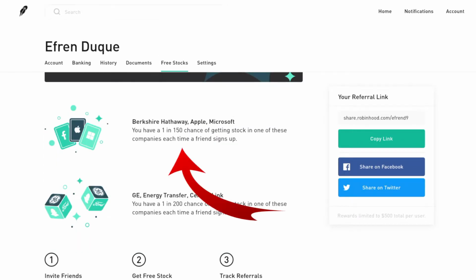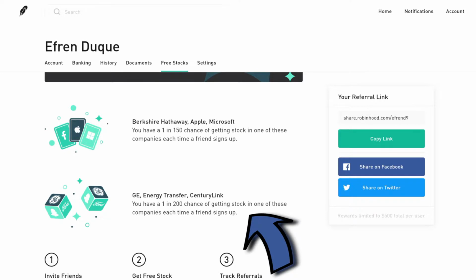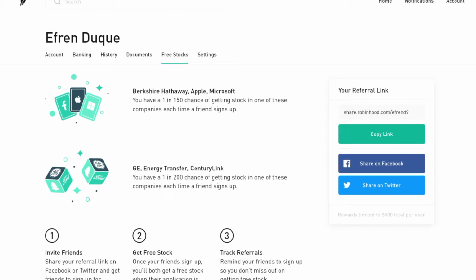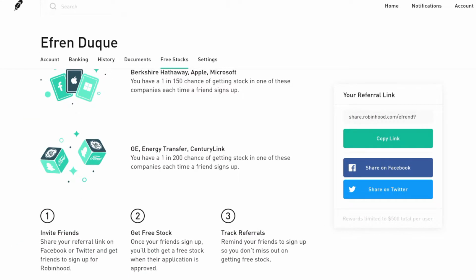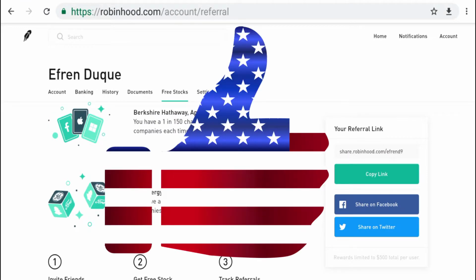You have a 1 in 150 chance of getting a stock like Microsoft, Apple, or Berkshire Hathaway in those price ranges, and then a 1 in 200 chance of getting a GE stock, Energy Transfer, or CenturyLink. You can see right here. But every time you invite someone and they sign up, the platform's free to sign up, you'll both get a free stock 100% of the time. This is showing you your chances of getting certain kinds of stocks, but you always have a 100% chance of getting a free stock.